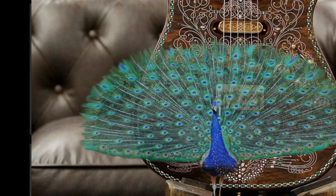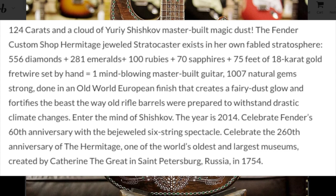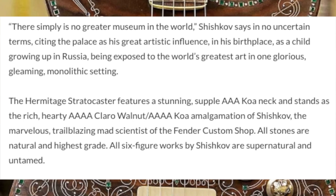But it looks like we've got golden knobs. And the one thing that blew my mind is, sure, the listing will tell us all about the diamonds and the rubies, but it doesn't even tell you what pickups are in here, so I can't really share that with you. I'm sure they're probably just a standard custom shop pickup.